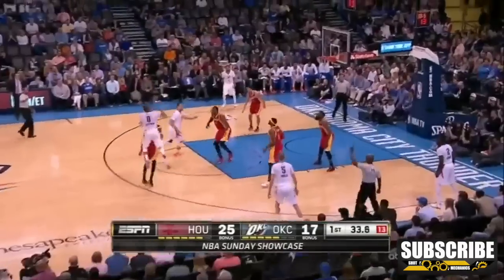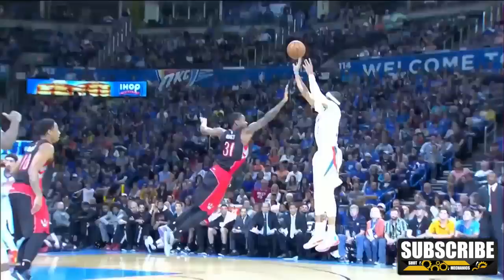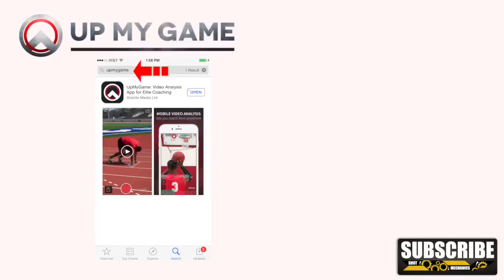That's why one of the best things you can do for your jumper is film yourself shooting, and then you can break it down and see what finger the ball is coming off of, and if you need to change it around so that finger's in the center of the ball when you're holding it. That's why I love the free app in the Apple App Store called Up My Game, where you can upload a video of yourself shooting, you can slow-mo, you can replay, you can draw lines on it, and you can really see what's going on.